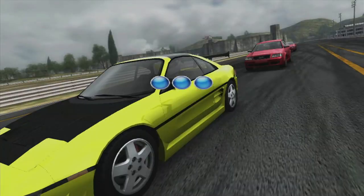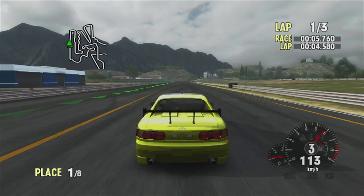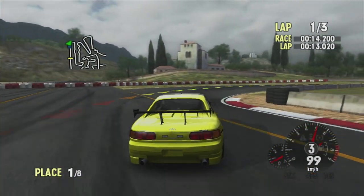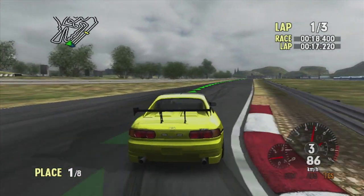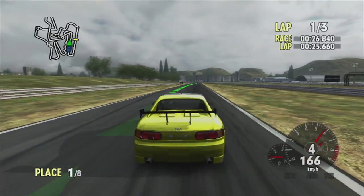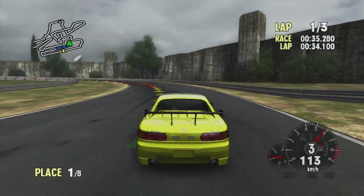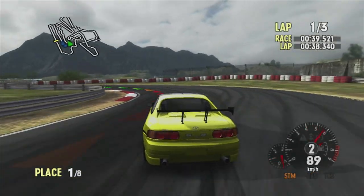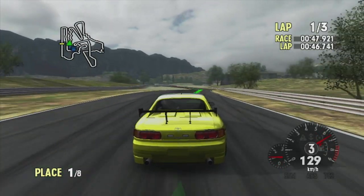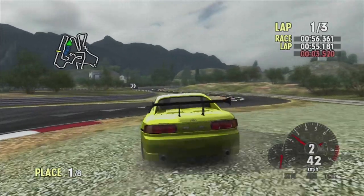Alright, here we go. This is the last race of this championship. I've just realized I've left the window open. It's actually getting quite cold. Oh well. There we go. Oh, going around the chicane. Lovely jubbly. Oh, no. Completely cocked that one up.